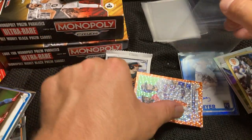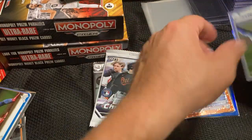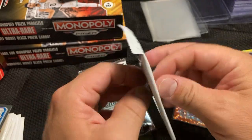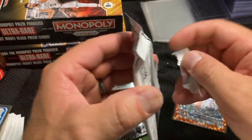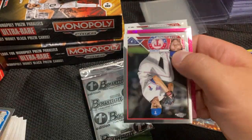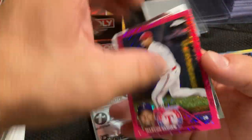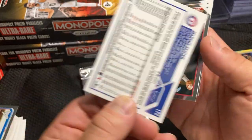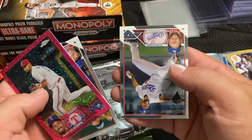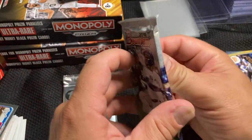We got this one too. Put that in the sleeve. 2023 Topps Chrome. Something in there. See me? On the pink. Bowman.